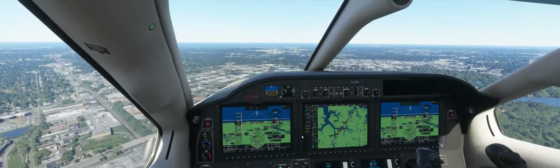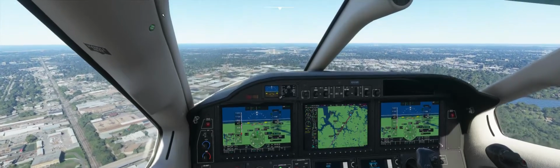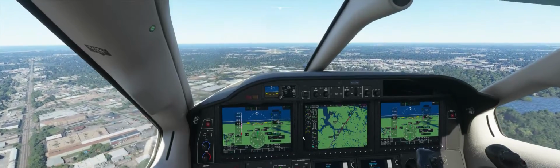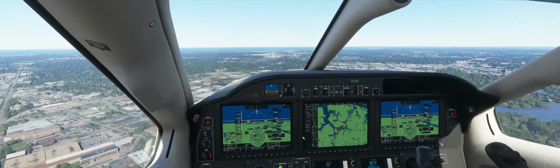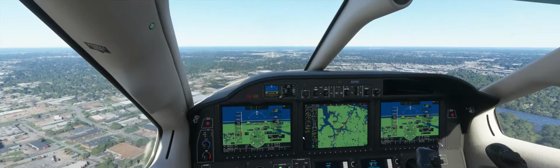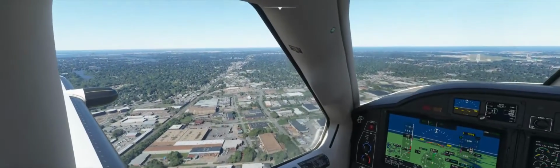Very windy. Aircraft showing 16 knots from this direction. 2 mile final. Airspeed's good, 89 knots. Again, ground speed just 78 knots, so moving slower than it looks.